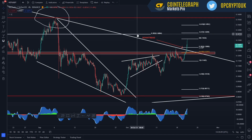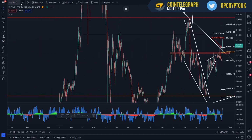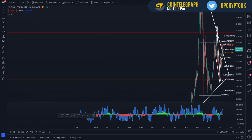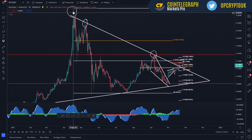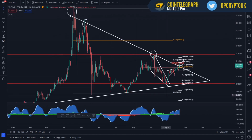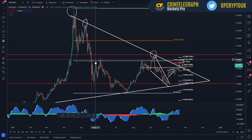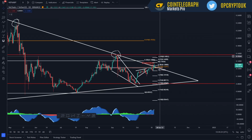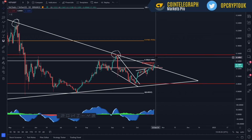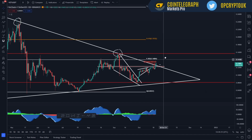The 382 level is the retracement. If you go to the daily, the 382 is a retracement of the entire move. So if you put the fib from the top of the move there to the bottom, we are retracing. We'll probably reject there, because it always does. If you look here, rejected here and rejected there for that 382 level. That is an area I would look to take off some profit at first, around that 14 cent, 14.4 cent region. I think we will get a bit of a sell-off there.